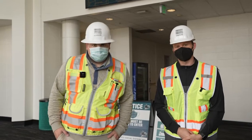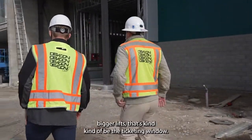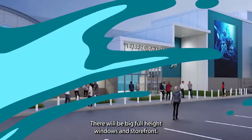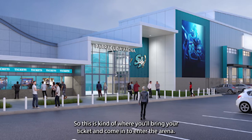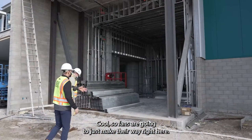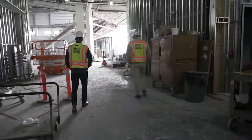Let's do it. So over there where you have those bigger lifts, that's going to be the ticketing window. And this will be our main entry. There'll be big full height windows and storefront. So this is where you'll bring your ticket and come in to enter the arena. Cool, so fans are going to just make their way right here. This will be the main entrance. Yep. Where they'll work their way into the arena.